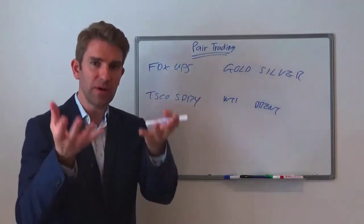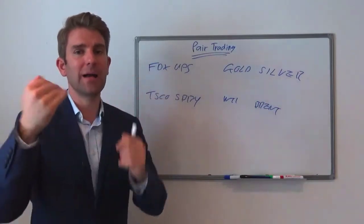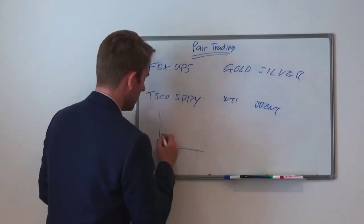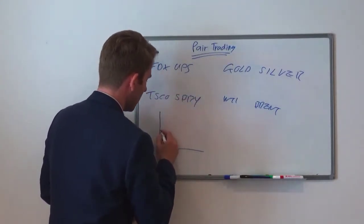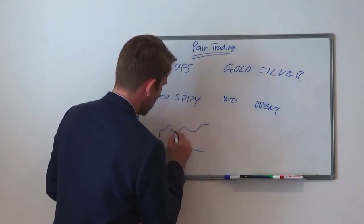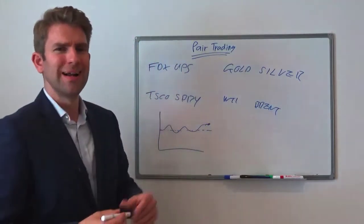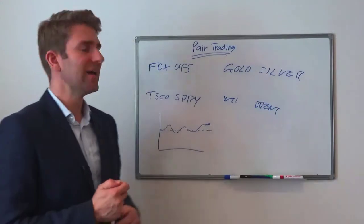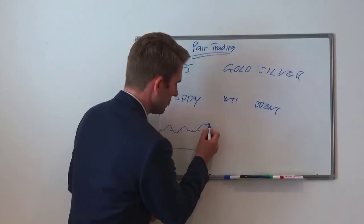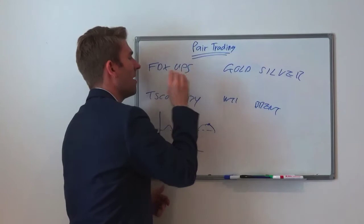We're looking for something that's ultimately correlated to go out of sync, and then for the correlation to come back into line, into a mean. So let's say we're plotting FedEx divided by UPS, and we've got this chart here, and this is our imaginary mean line. At this point we're thinking, this is out of line. FedEx is overpriced compared to UPS. So how am I going to make money for this ratio to come back into the mean? We're going to sell FedEx and buy UPS.